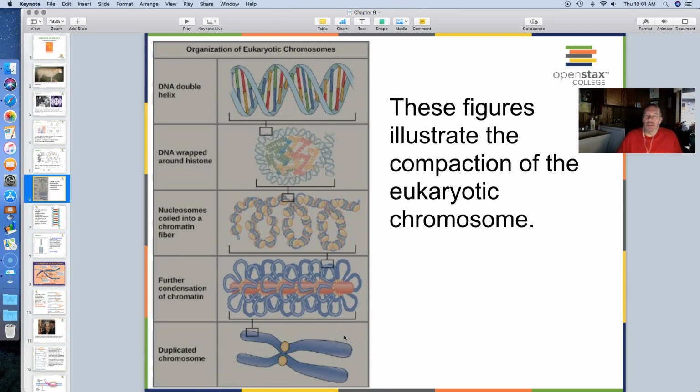So just a reminder that when we're looking at the individual strands of DNA, again, we have the base pairs here that are connected by hydrogen bonds, and the sugar backbone there that makes up the sort of uprights of this ladder structure.